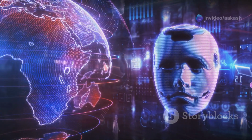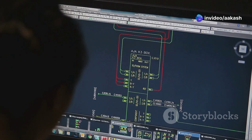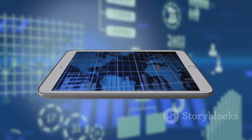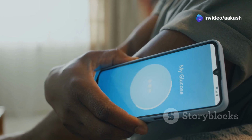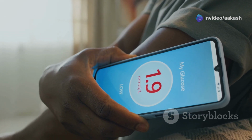A digital twin is a virtual replica of a real-world asset, process, or system. It uses real-time data from sensors and IoT to simulate and analyze performance, predict outcomes, and optimize operations. In healthcare, digital twins enable personalized treatment plans, early disease prediction, and remote monitoring via wearables, reducing the healthcare burden.